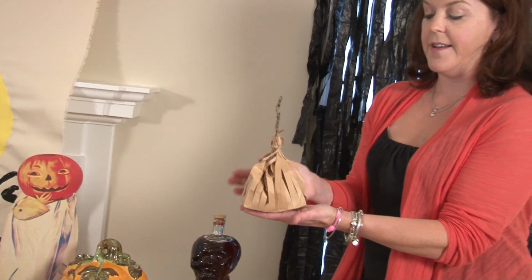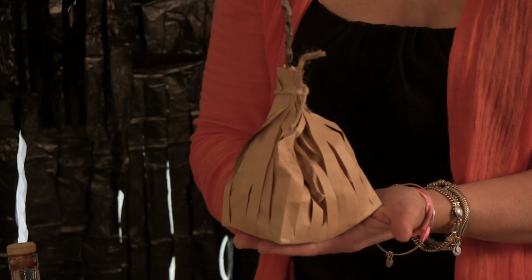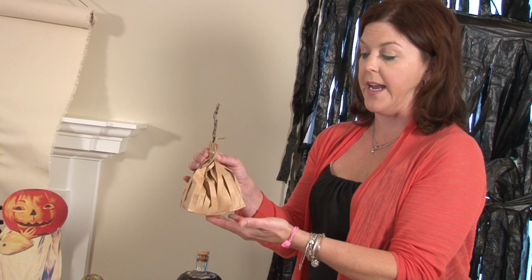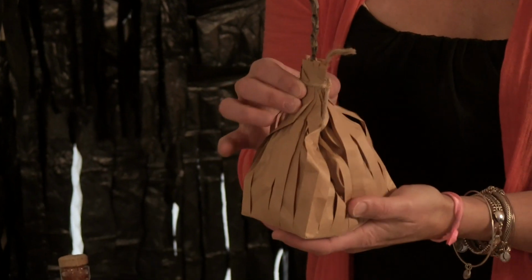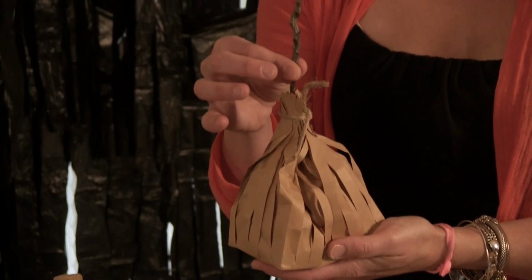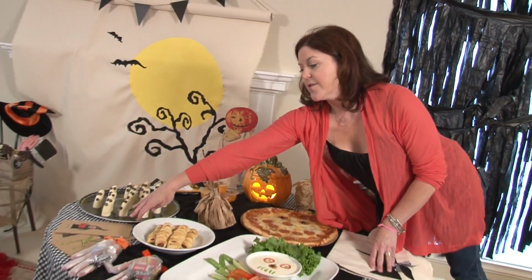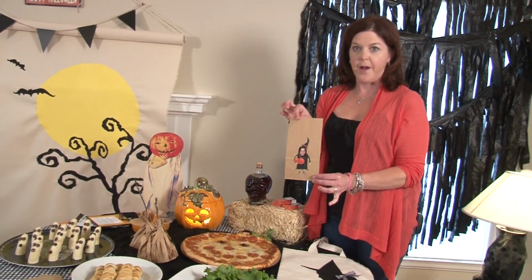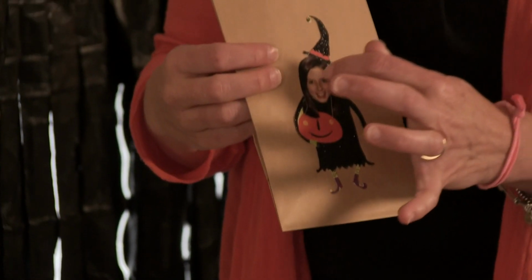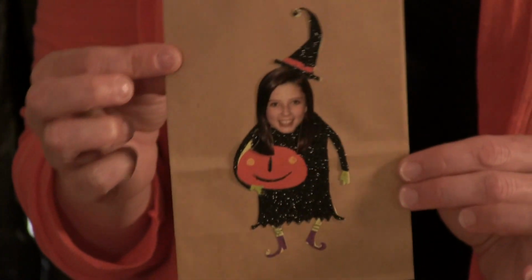These treat bags look like witches' brooms and are very easy. It's two brown paper lunch bags, and I've cut the top off. One I left plain, and then the other I cut strips into, put the treats inside, and then inserted this little stick that I found in my yard and tied it closed. I also love these treat bags, which I took Halloween stickers and put on a basic brown paper bag again, and then found photos of my guests and put a photo on there, so everybody gets their own custom treat bag.